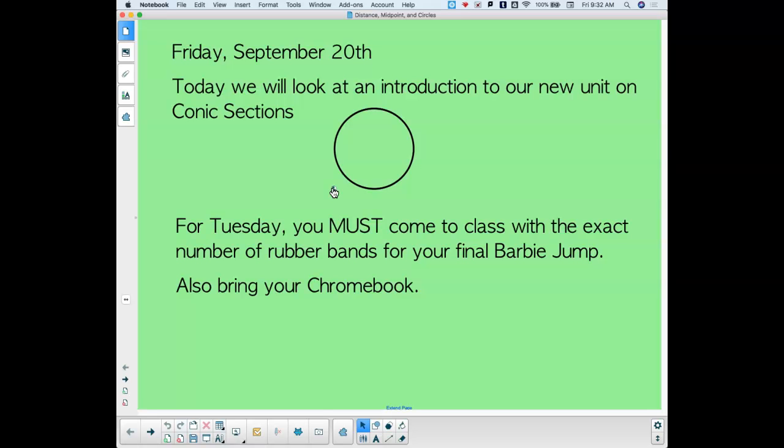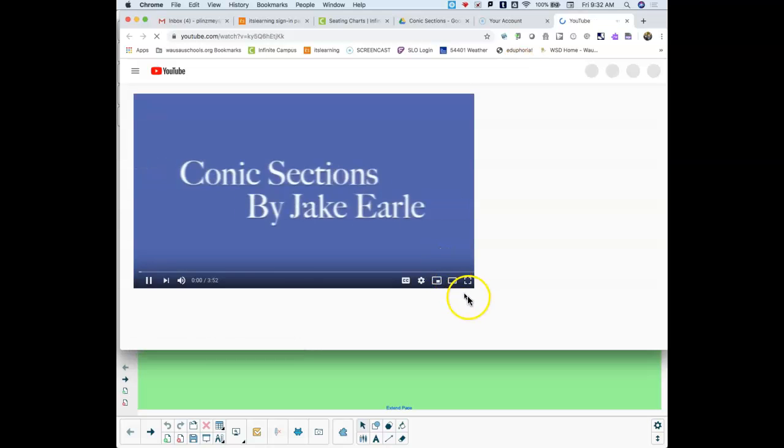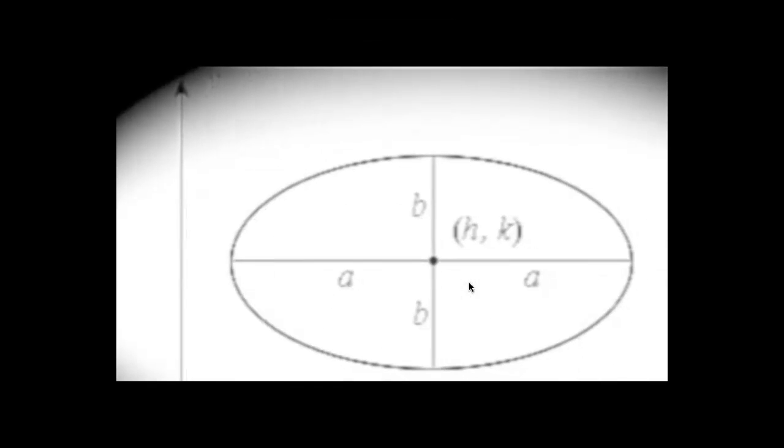So there it is, it's got a good baseline. Circles, parabolas, and ellipses. Oh my.